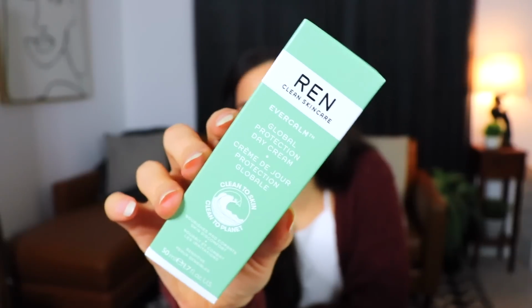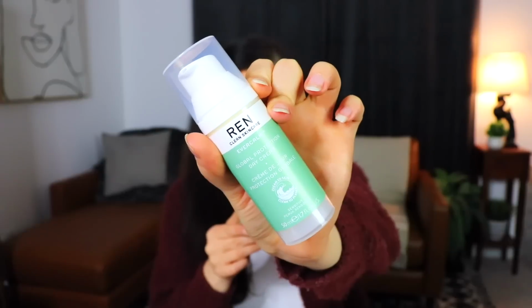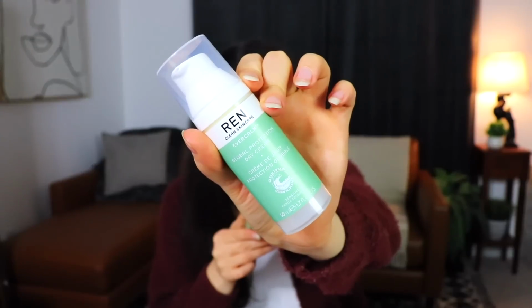So the first item we have here is the Ever Calm. Did I just get this? Or does it just do the same thing? I don't know. It's something about calming. It makes your skin calm, so I think it's supposed to calm down your redness. Actually, I think this is an entirely different product. I'm sleepy. This is the Global Protection Day Cream, which I think is a little bit different than the serum that I received in a different box. So this is a moisturizer formulated for sensitive skin to help combat skin discomfort that can lead to visible premature aging, so that is nice.